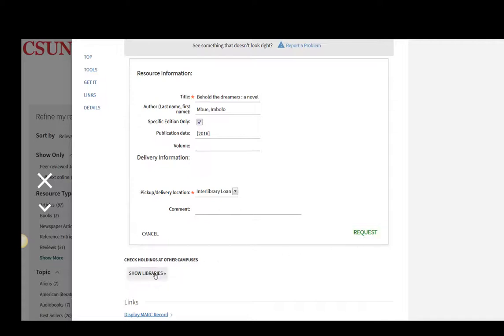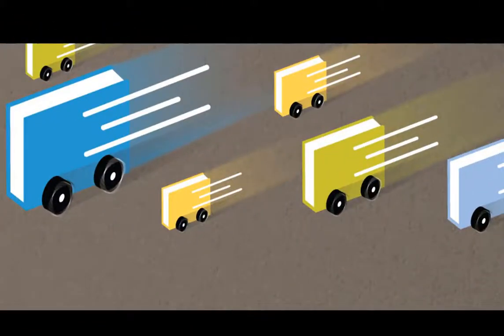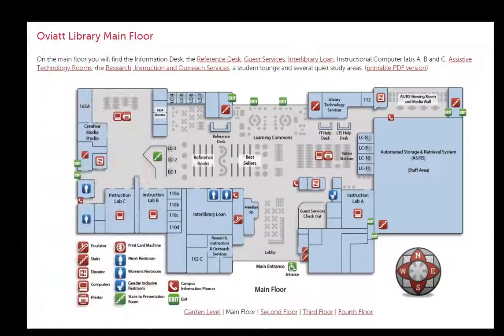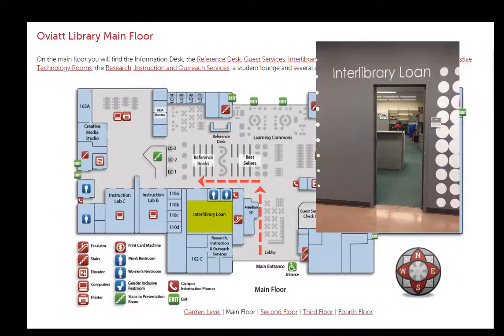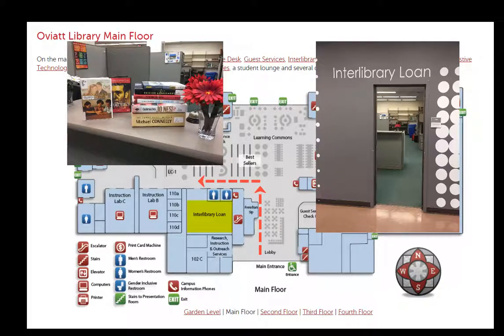You can even see what CSU libraries have copies available by clicking Show Libraries. Now all the hard work for you is done. Our interlibrary loan team will take over, and you will be emailed when the book is ready. If the item is available, it should take 3 to 5 days, and you'll pick it up at Interlibrary Loan, located on the first floor in the Learning Commons. CSU+ can be used for any lendable material such as books, DVDs, or CDs.